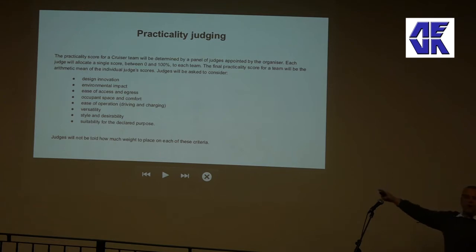And this is the fine print. It's in the regulations. You don't have to read this. But basically, the practicality score is determined by a panel of judges. They are told to consider design innovation, environmental impact, ease of access and egress, occupant space and comfort, ease of operation, versatility, style and desirability, and suitability for the declared purpose. So that's all really pretty vague, and we're quite proud of that.